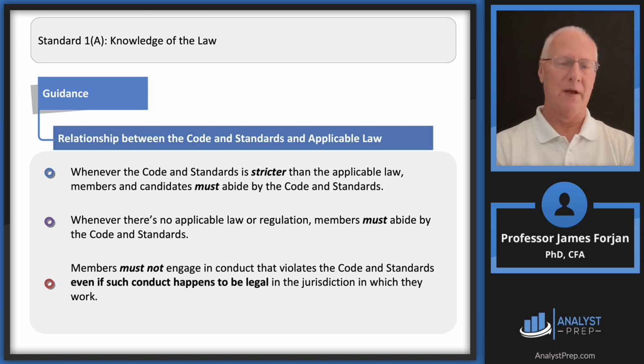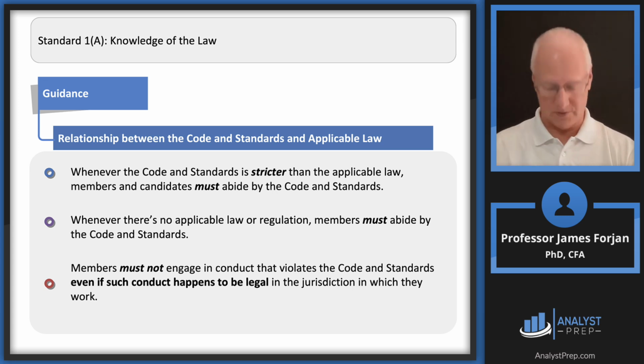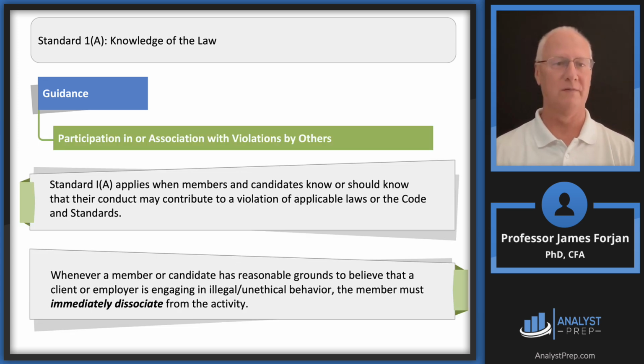Yeah, the bottom point down there, this is probably a good exam question about operating in a different country in which something is legal, but it's illegal in the domestic country. There are a bunch of countries out there that allow insider trading. In fact, some countries even promote it. But here in the United States, of course, we don't promote it. We don't allow it. And some people even end up in prison when they violate that law. So make certain that you are aware that just because it's legal somewhere else doesn't mean it's the right thing to do.